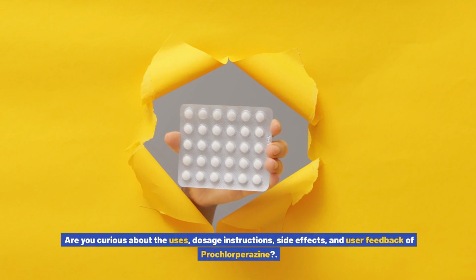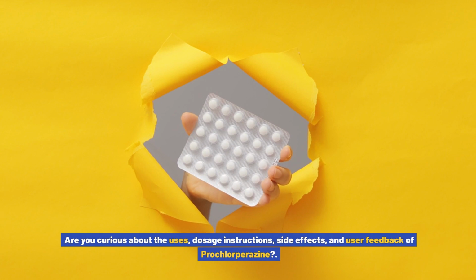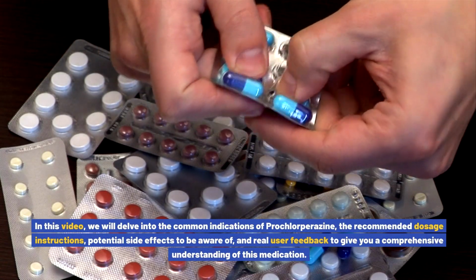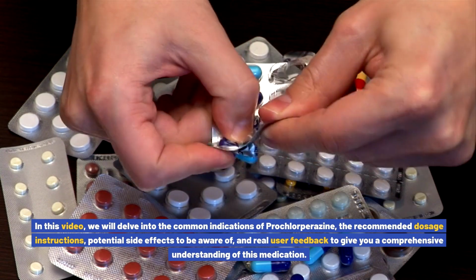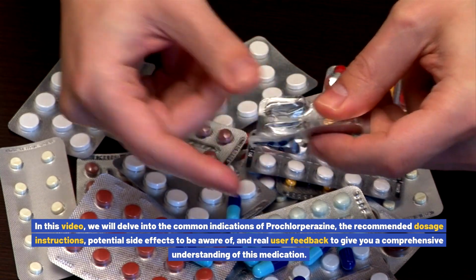Are you curious about the uses, dosage instructions, side effects, and user feedback of prochlorperazine? In this video, we will delve into the common indications of prochlorperazine, the recommended dosage instructions, potential side effects to be aware of, and real user feedback to give you a comprehensive understanding of this medication.